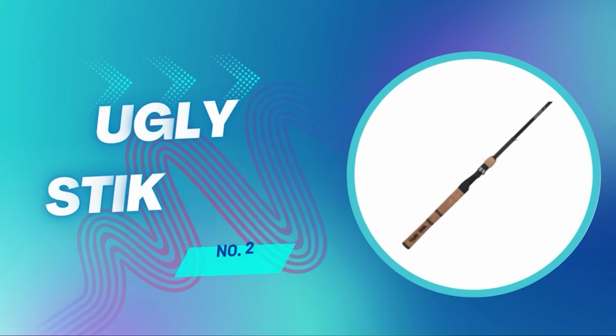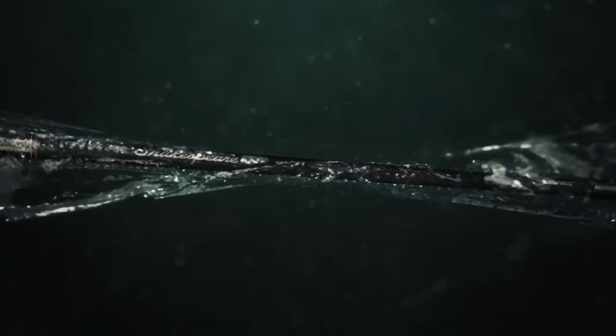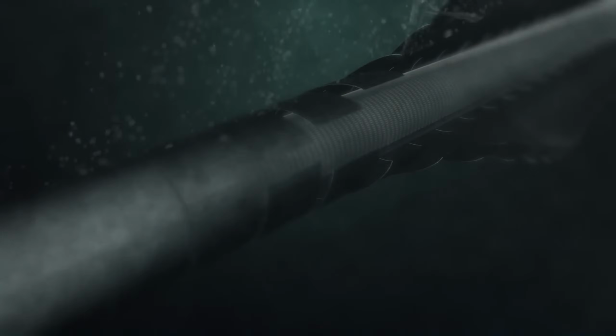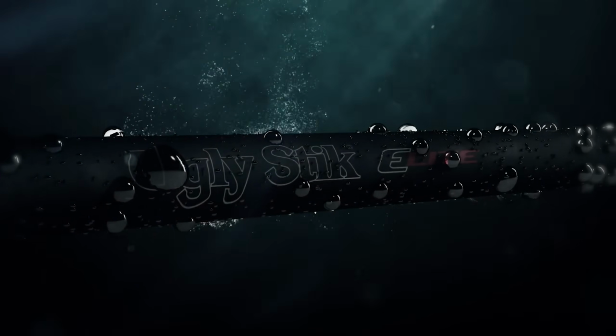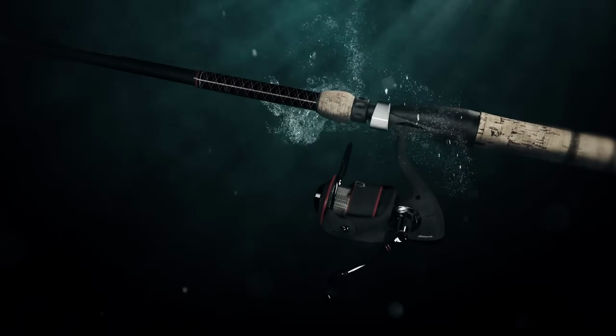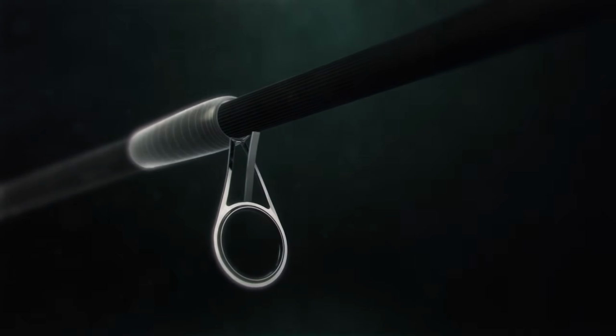Don't let the compact size of the Ugly Stik Elite fool you into thinking it's just a toy rod. I grabbed this one specifically for situations where portability matters, but after extensive testing, I'm convinced it's one of the best small fish rods you can buy at any price. The balance on this rod is absolutely perfect. I can fish with it all day without any hand fatigue, and the weight distribution makes it feel like an extension of your arm rather than a tool you're holding.